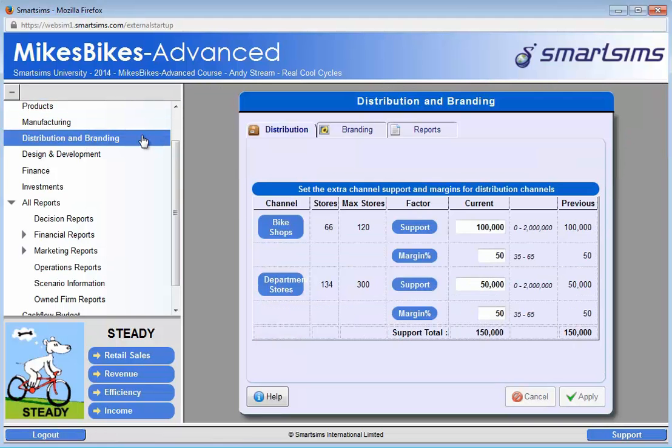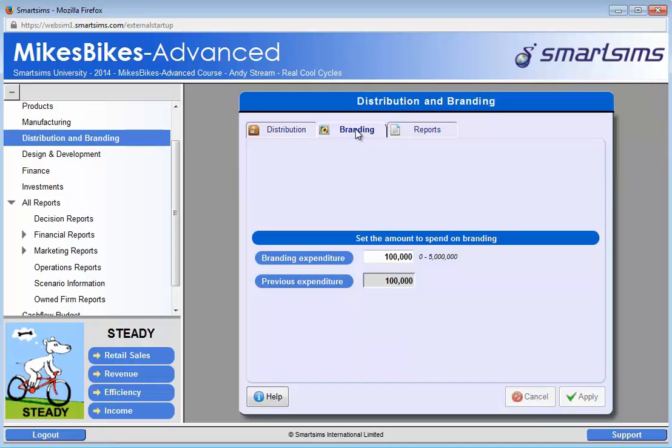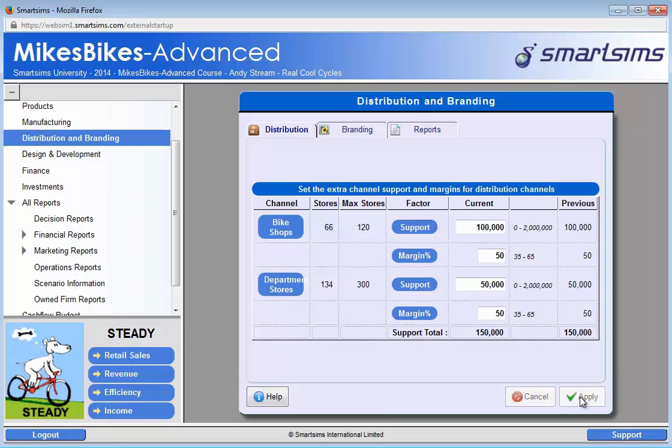Investing in promoting your firm's brand will add to the awareness of all your products. So branding is valuable as it complements individual product advertising. Your branding decision should be based on market segment preferences related to advertising. We know that consumers in the adventurer market have only a medium sensitivity to advertising, so for this reason, we have only allocated an increase of $200,000 to branding, which is the balance of our marketing budget.